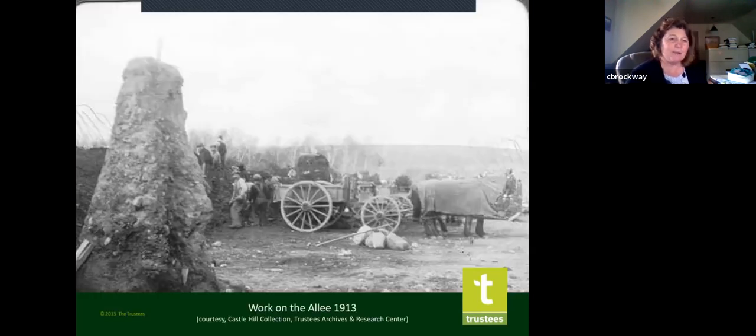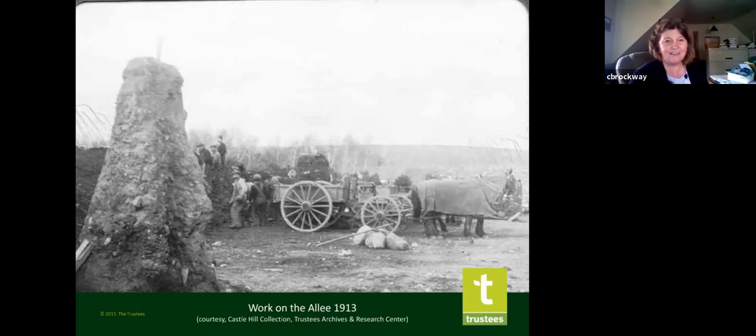Now, when this property was created into a country estate, the workers were not afraid to move large volumes of earth for what they were doing. And this is literally how they did it. Hand digging and horse and oxen moving by cartload to create some of these amazing features. So very different than the way that we create gardens today, for sure.